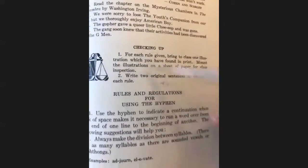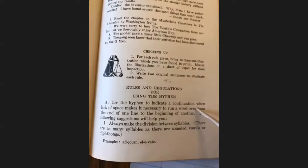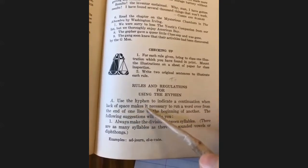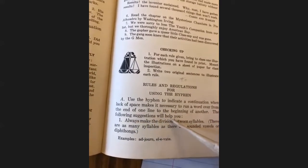And I'll be flipping around between the dictionary and this other book that I showed you about, written in 1936. But it's still true today. Some of the rules here, it's very interesting actually. Look, rules and regulations for using the hyphen. You use a hyphen to indicate the continuation when lack of space makes it necessary to run a word over from the end of one line to the beginning of another. The following suggestions will help you.